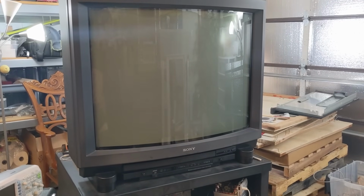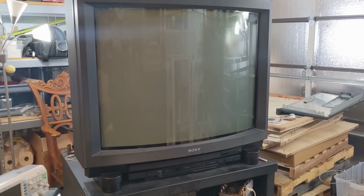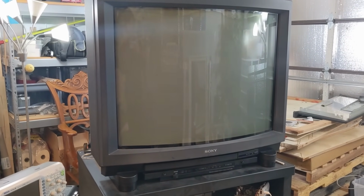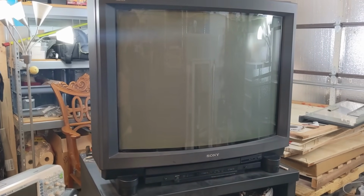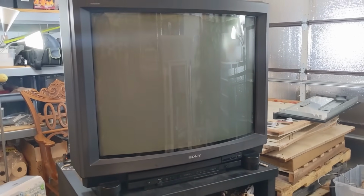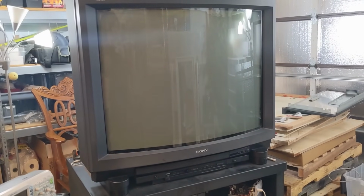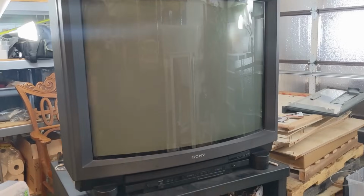I'm here in the garage with the KX45ED1, also known as the Japanese PVM-4300. It is the largest commercial or professional CRT that was ever made and sold. And this is quite possibly the last surviving unit in existence. At least it's the last known one. None of the others are documented.